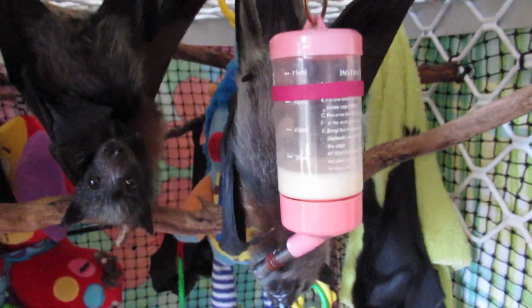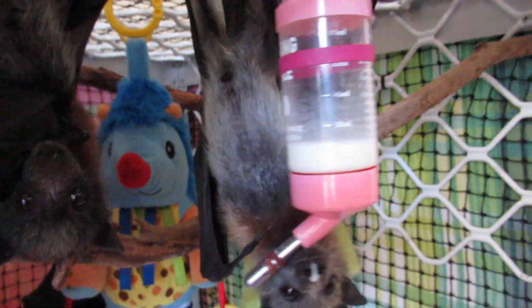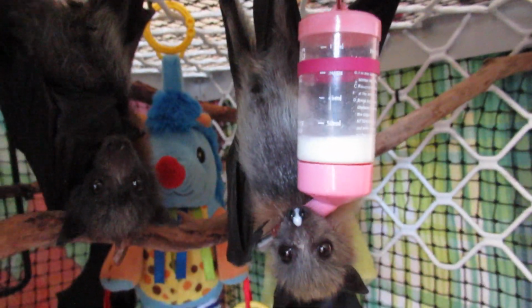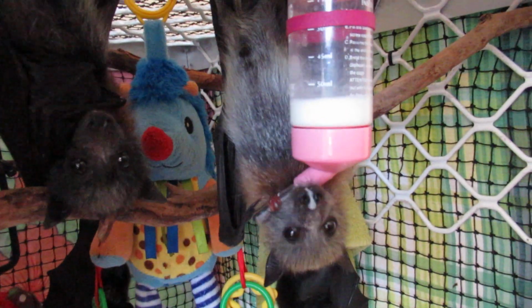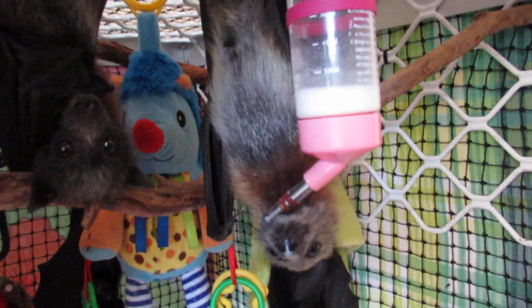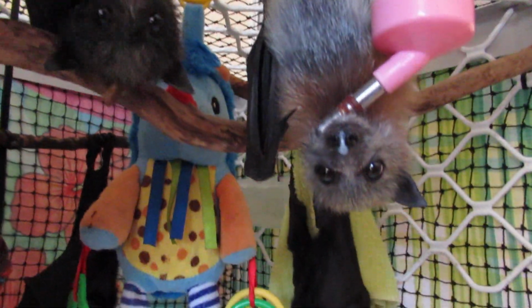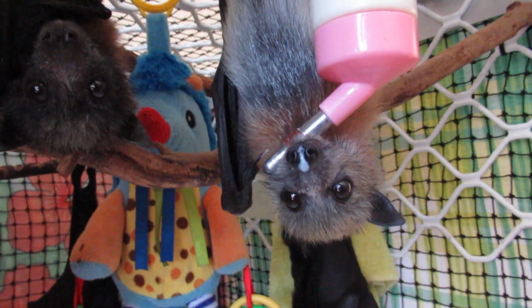This is little Brahminy demonstrating how one drinks out of a dripper bottle, which they very cleverly learnt to do, which saves us endless time from bottle feeding. Not going to show us now. You can see that he has been drinking out of a dripper bottle, but he's decided not going to show you now. Yeah, and have some more of that nice milk.